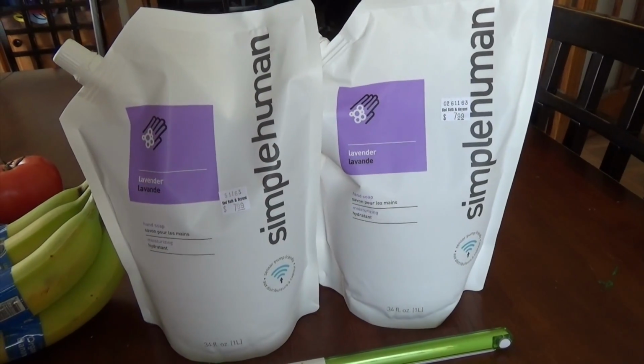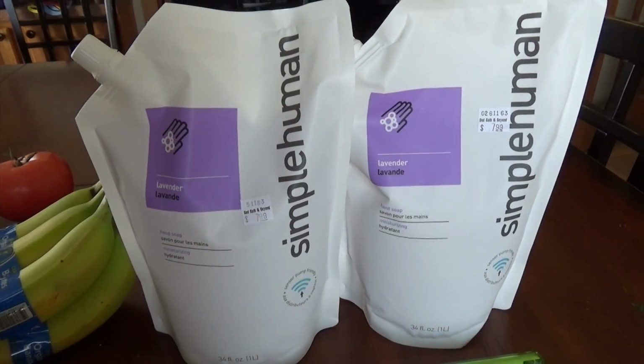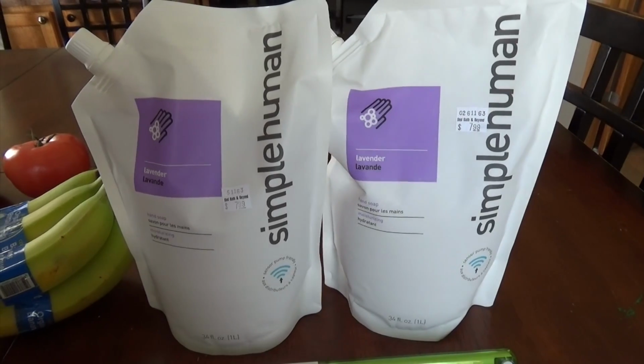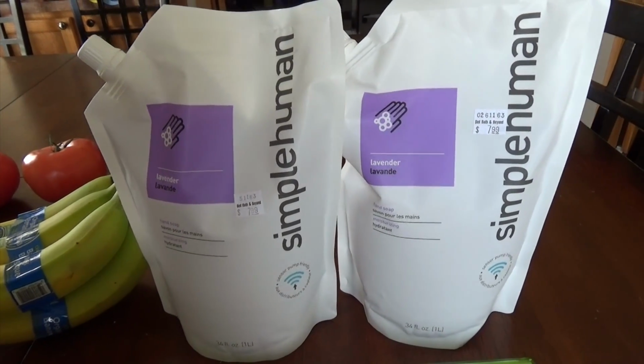And then really quick, I'm going to show you guys what my husband picked up from Bed Bath & Beyond. He spent right around $14, and he always shops with coupons there. And thankfully, Bed Bath & Beyond regularly gives out coupons, which is really nice. So he picked up 2 bags of our favorite hand soap. We buy this soap again and again and again, and we just love it.